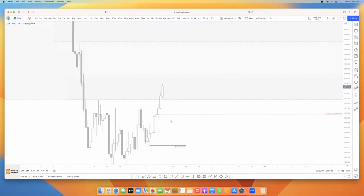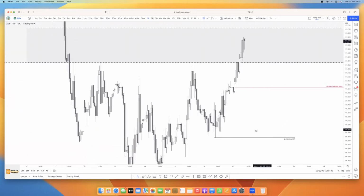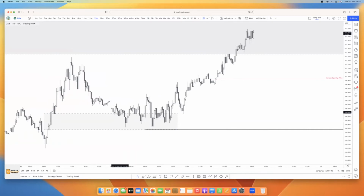On the 1 hour, this is what we have. You can see price came into this imbalance and gave us a very nice play to the upside. Was there a play? If we go to the 15 minutes, this low, high, break, retest, boom. This push down would have hit stop loss, and then gave us another entry at this imbalance here, and then that was a push up to the upside.